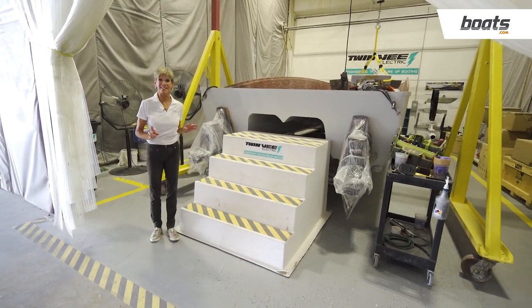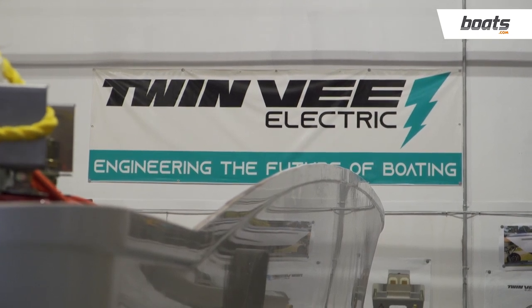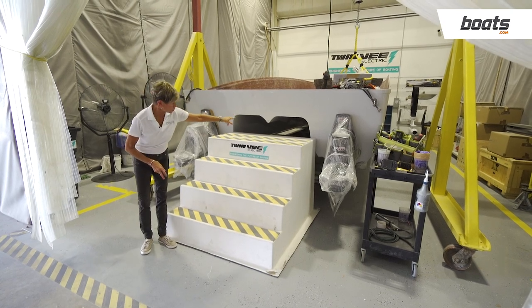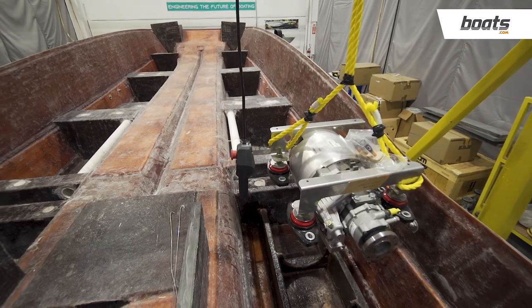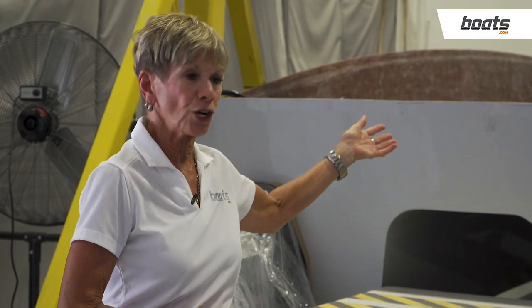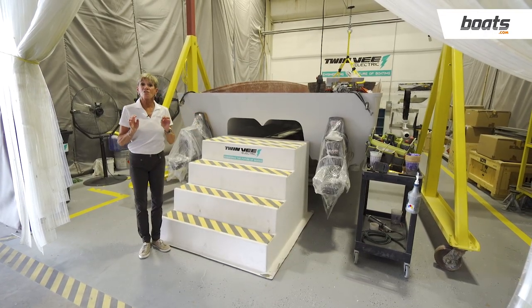So here we are at Twin Vee Electric, as they say, engineering the future of boating. And you can see this prototype hull, as most catamarans, air is induced from the bow, giving the boat lift. This has an additional nacelle structure here, this point in the middle, that structurally gives the boat some rigidity. It acts as a wave breaker, and it also provides a channel in the middle where the company can run wiring and any other components from bow to stern. So there is a Twin Vee difference here as they develop this hull that is the same hull as the other Twin Vee outboards that we'll see as we continue our tour. Let's go.